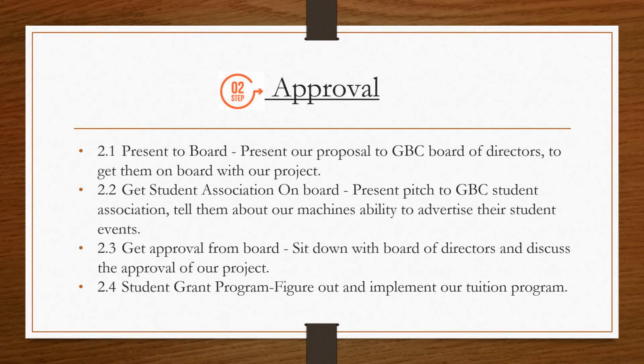Our second step is approval. The first step in approval is to present to the board. We need to present a proposal to the George Brown College Board of Directors to get them on board with our project. The second part is to get the Student Association on board.